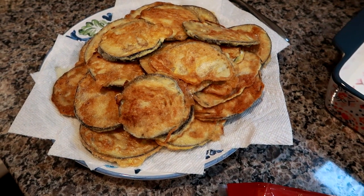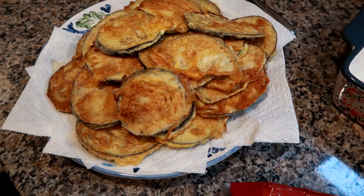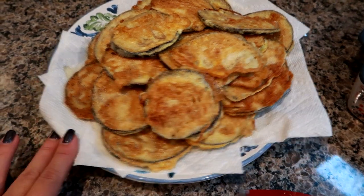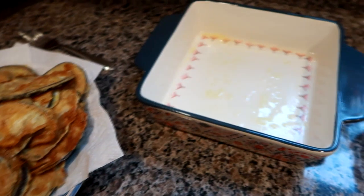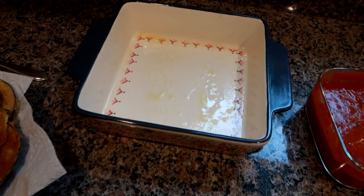But fun fact, eggplant parm is my favorite dish of all time. Like if I had a death row final meal, I would pick eggplant parm as long as my mom or my grandma could make it. But anyways, I'm gonna go ahead and get this going because time's ticking and I have to get this ready to go in the oven for later.